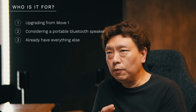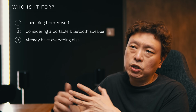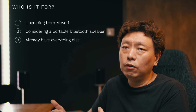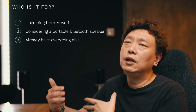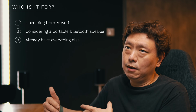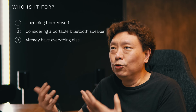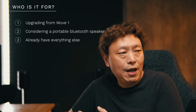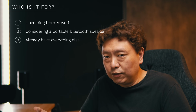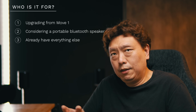The second group, those without a Bluetooth speaker or considering possibly other brands or new to the Sonos Move, and I'll talk a little bit about the features that I won't be covering for those in group 1. And the third group of you guys are those who have basically bought everything from Sonos already. You ran out of things to buy and are wondering whether you should buy the Sonos Move 2. But that should be an easy answer. Anyway, let's get to it.